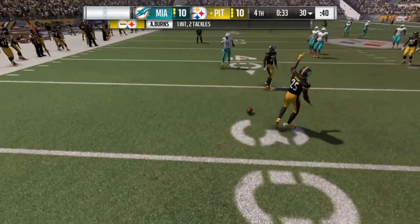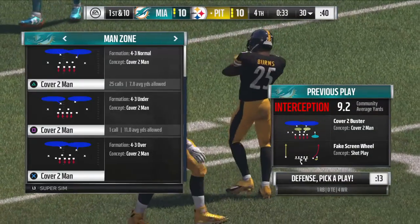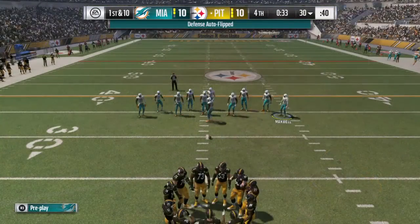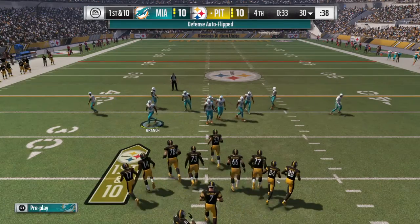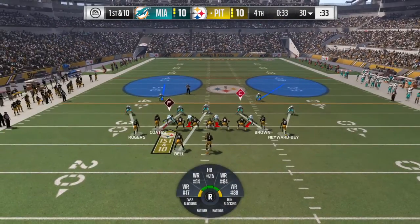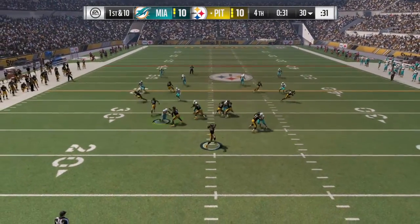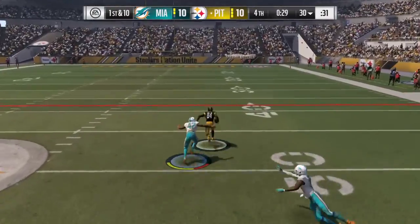A great read, and it's picked off. And his guys will take over at the 30-yard line. So how about that for a momentum switch? We're in the fourth quarter, and it's a tie game. You've got to take care of the football here. Now their opportunity to take the lead is right out the window, and everything is flipped in the other direction.